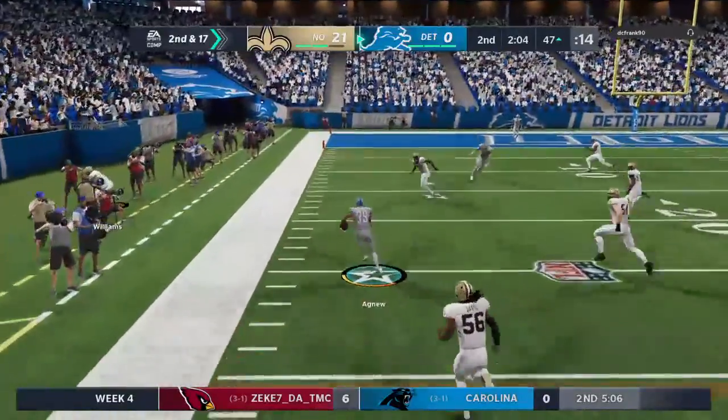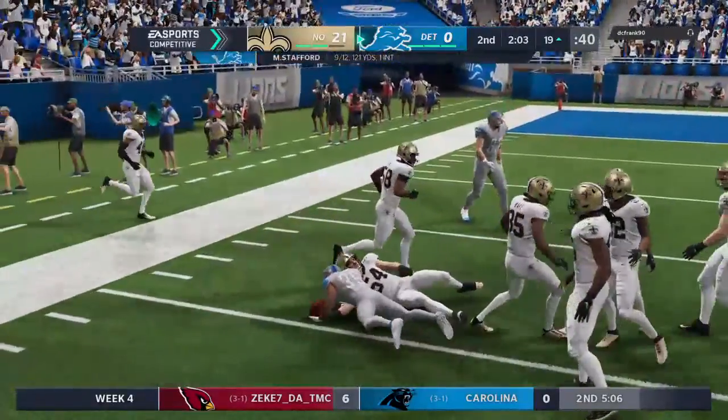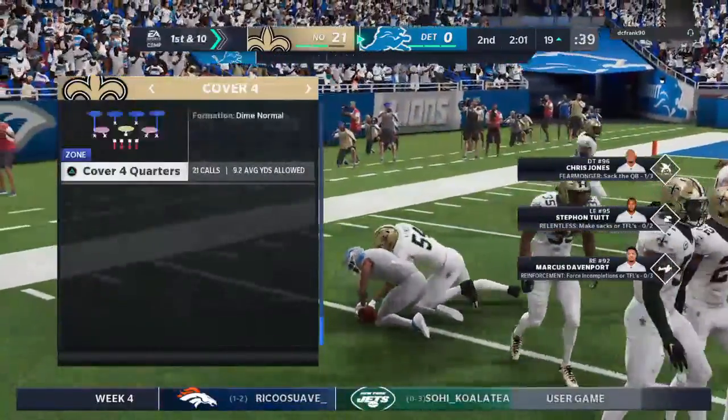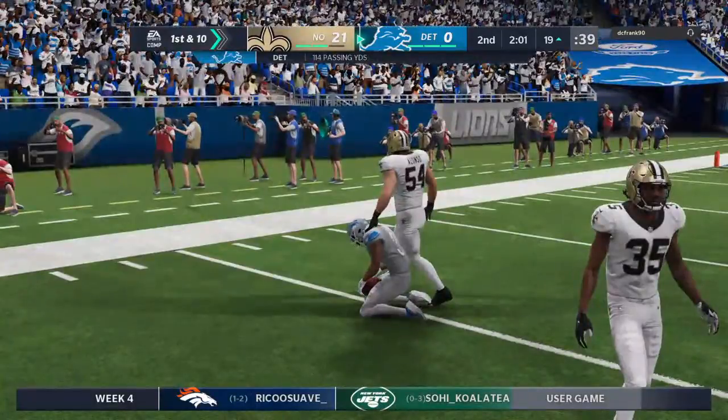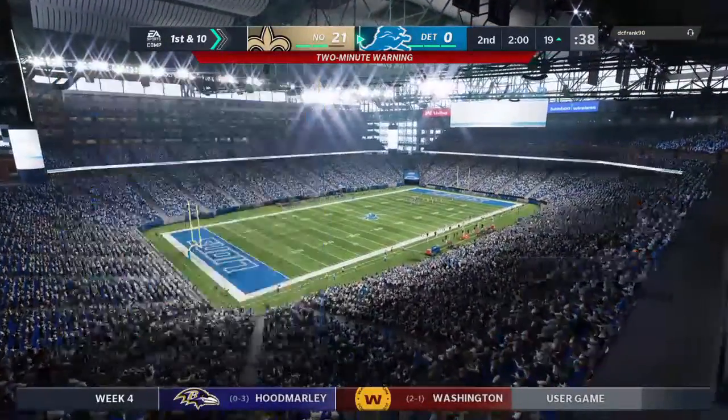Now a throw for the left sideline, and he's got it. And this is going to be another first down as the tackle's made at the Saints' 19. 28 yards the gain there on the catch and run. So here's a 1st and 10 now down inside the 20.